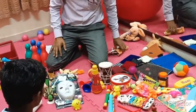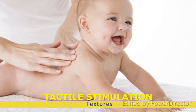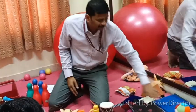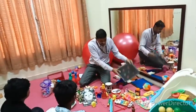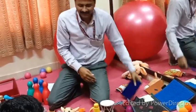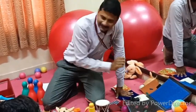A major sense is the tactile sense, the sense of touch. Simple tools like these are mats, non-toxic and child-friendly. These can be just laid out, and the child can be allowed to play on these. So you can see this is a different texture. This is a different texture. There can be many others. This is a different texture. This is a different texture. A child below 3 months of age can be just left on it.